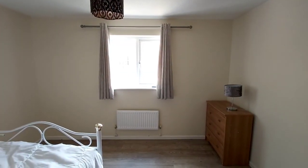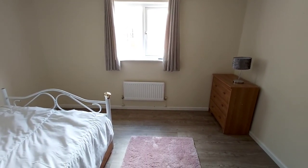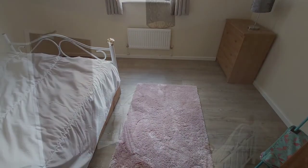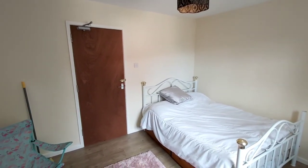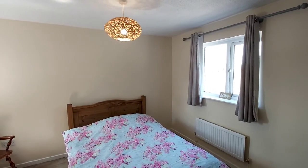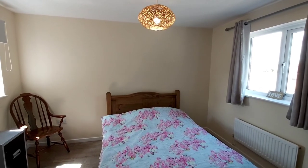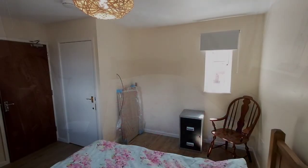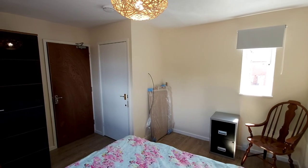Both bedrooms are of similar size. This is the one at the rear of the property, so it overlooks the garden. And this is the second bedroom, which has windows to either aspect. And in this bedroom, there's a small cupboard which is above the stairs.